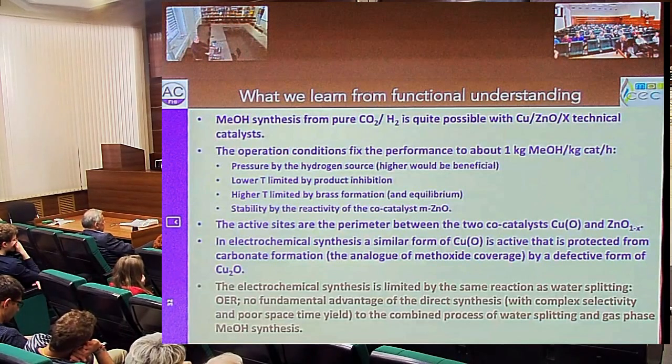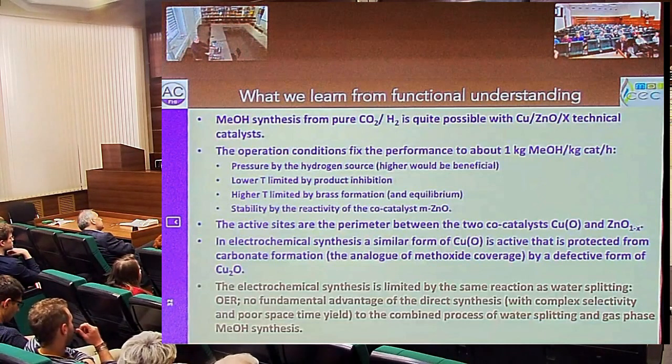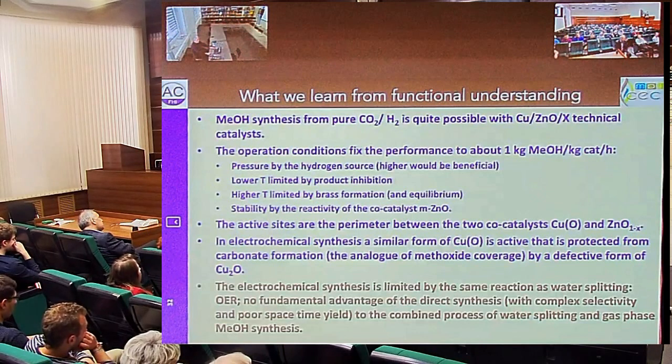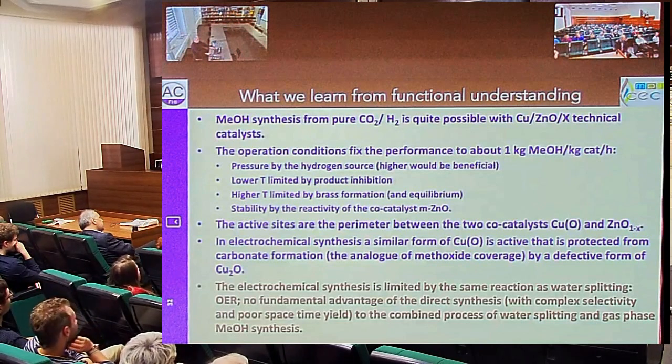It has a different kind of limitation. The limitation there is carbonate formation. That is the analog of what is in the gas phase, the methoxide formation. And there's also a defective copper oxide as the active phase, and the recrystallization under electrochemical potential of the defective copper oxide to the perfect copper oxide is the deactivation mechanism of the electrode. So that is rather similar.